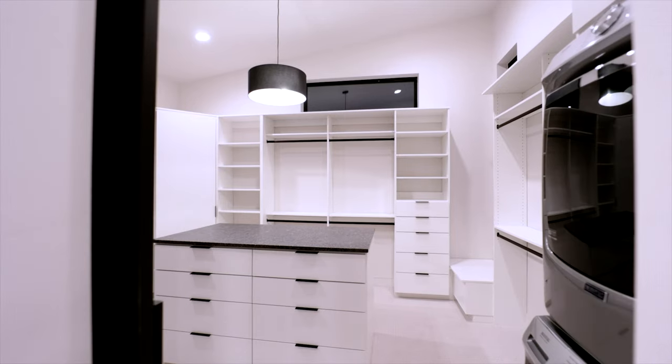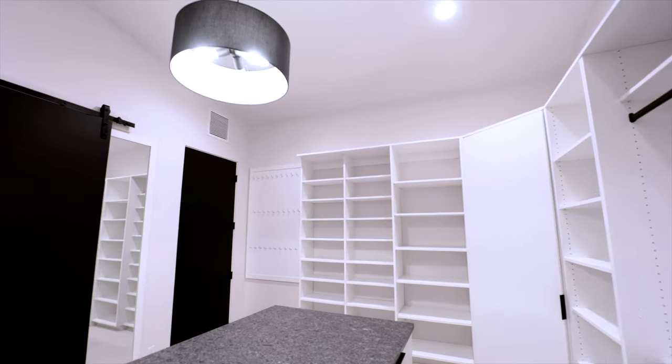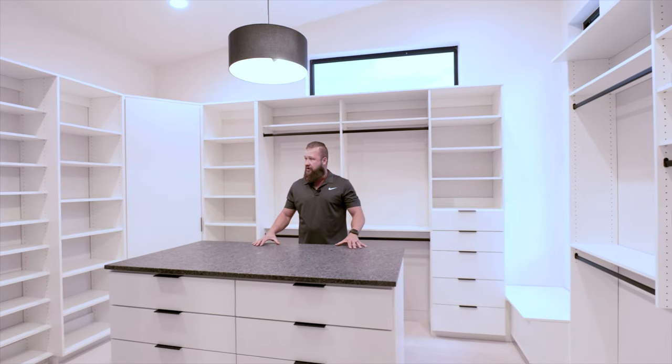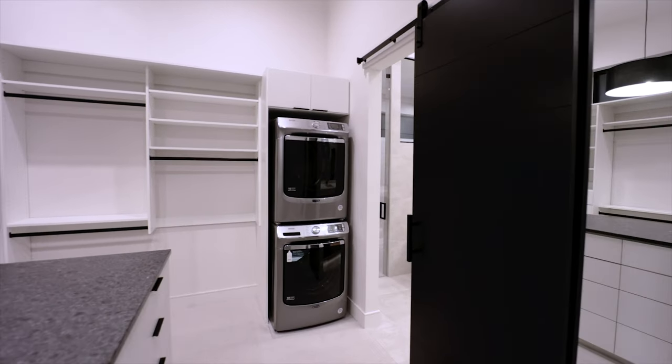And the master dressing in this home is also impressive because it has the center island with beautiful top for all of your folding needs. And there's a second stackable laundry set in here as well.